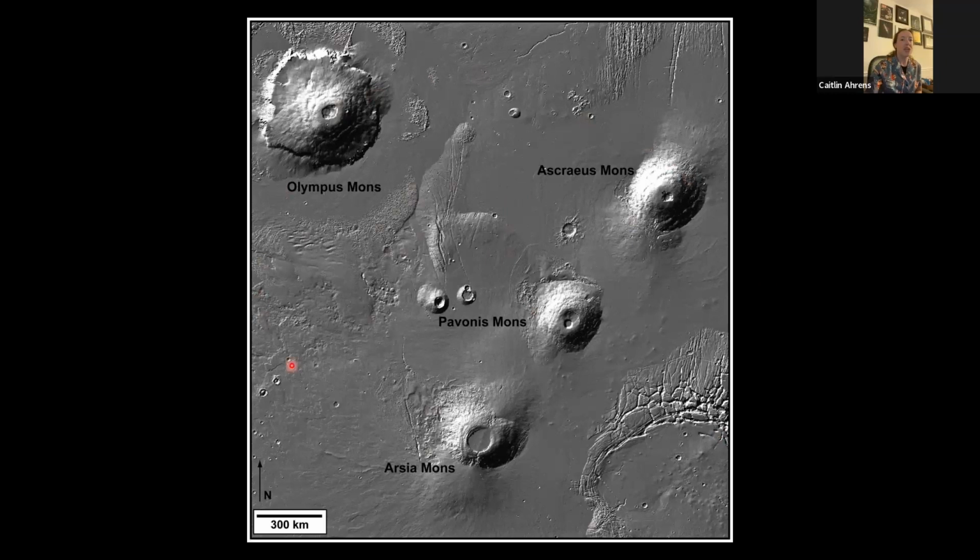This whole region here, oh, Arcia. Okay, that's the one I was missing. This whole region here is called the Tharsis region. It's like this giant volcanic plate on Mars. It's just a big bulgy area of volcanic activity.